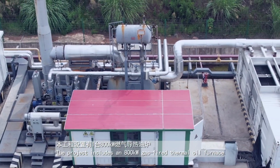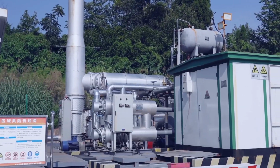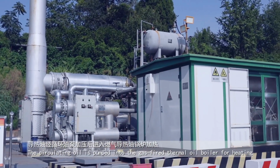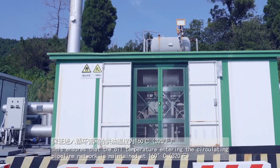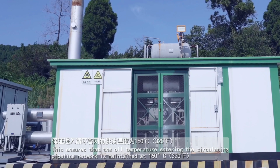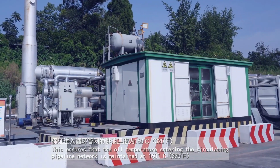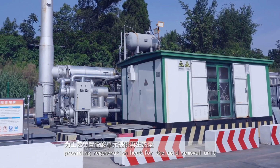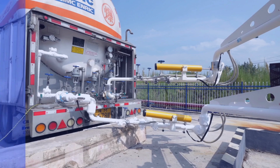The project includes an 800 kilowatt gas-fired thermal oil furnace. The circulating oil is pumped into the gas-fired thermal oil boiler for heating. This ensures that the oil temperature entering the circulating pipeline network is maintained at 160 degrees Celsius, providing regeneration heat for the acid removal unit.